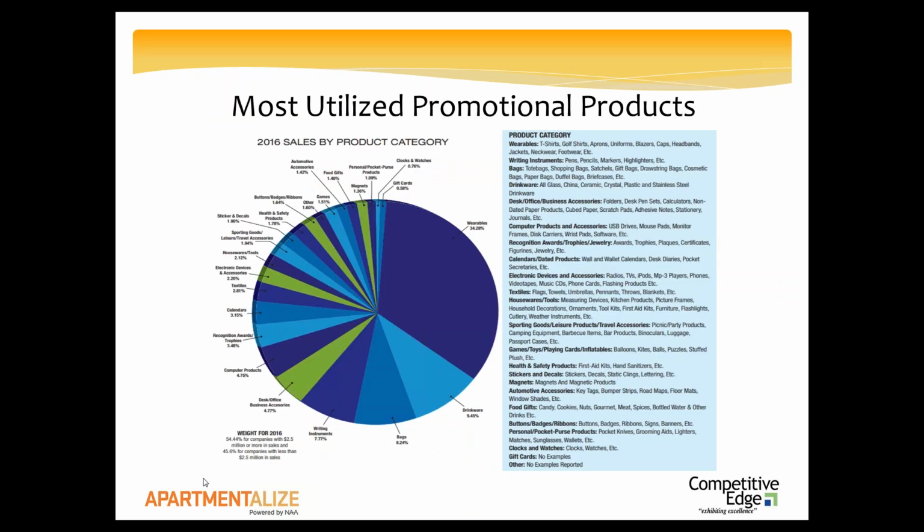Here's another thing I was able to find in terms of where the dollar's going. You'll notice that in 2016, the number one category was wearables. This would be clothing, shirts, uniforms, hats, jackets, neckwear, footwear, and so on. Number two is writing instruments, and number three is bags.